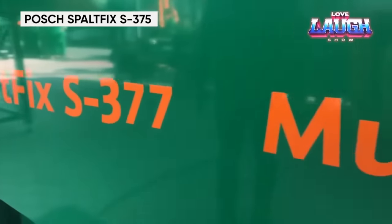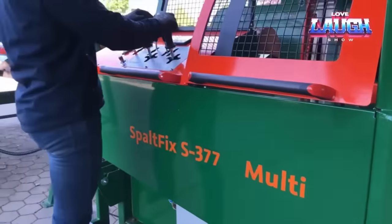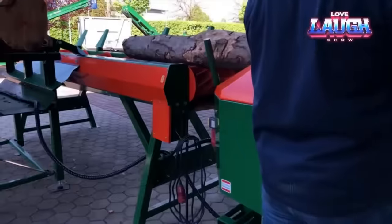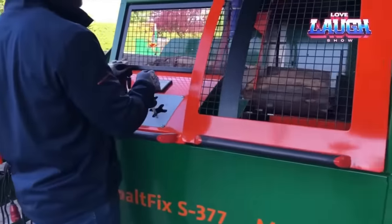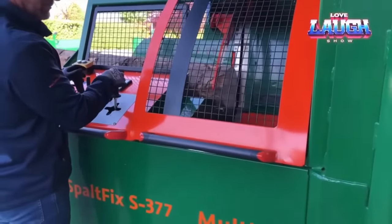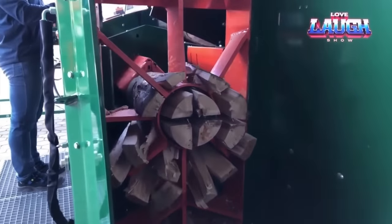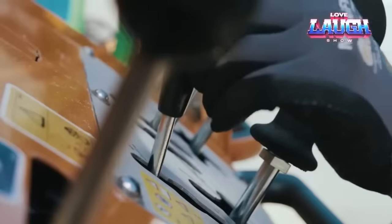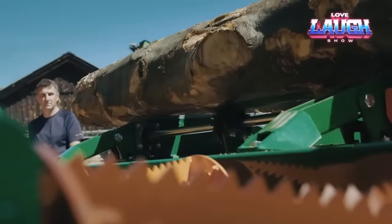Introducing the Posch SpaltFix S375, the firewood force of nature that redefines efficiency in log processing. This powerhouse effortlessly transforms logs up to 18.5 inches thick into kindling-ready chunks. The process is a seamless dance. Logs are fed onto the infeed conveyor, gripped by powerful clamping arms, and swiftly guided towards the Whittia circular saw.